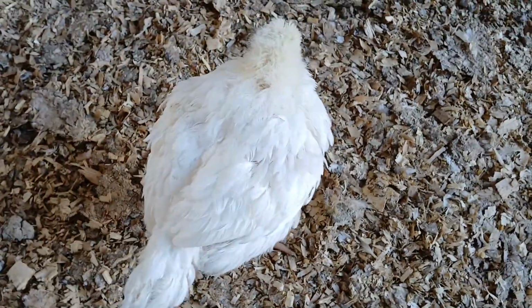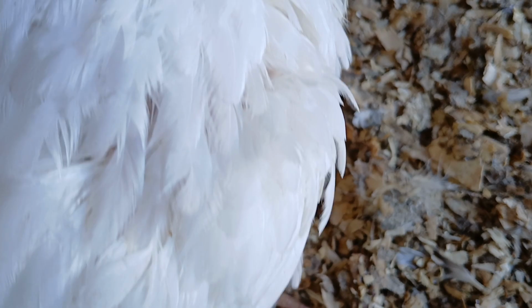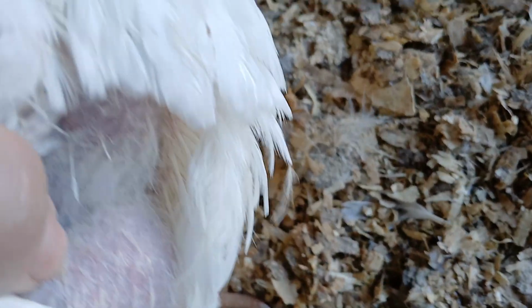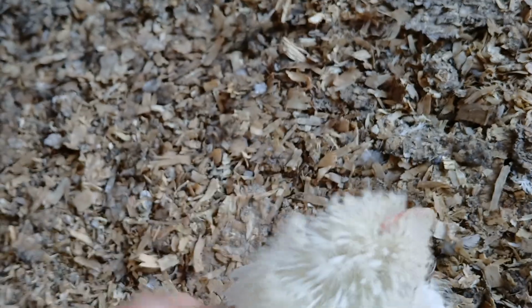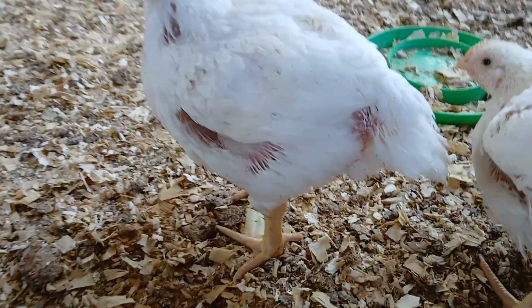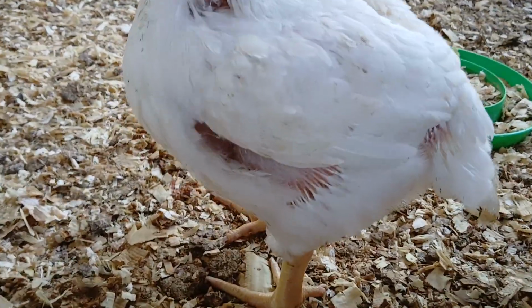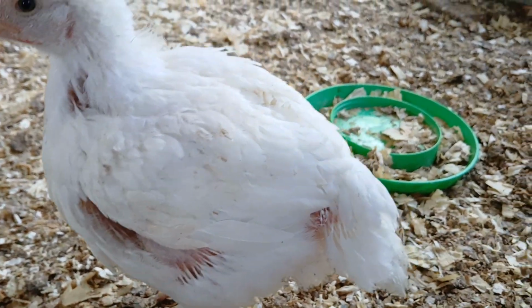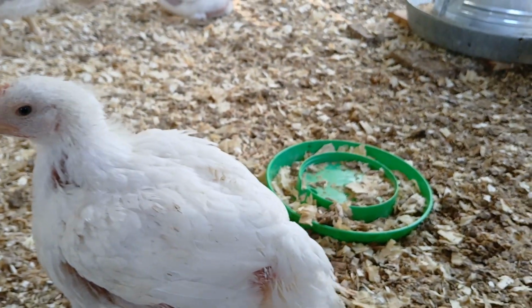I'm going to try to hold the bird from the front. Just get a look at the skin tone. Almost a bluish purple. Whereas if we look at skin tone on some of these birds that are really thriving, it's just a healthy pale pink tone.